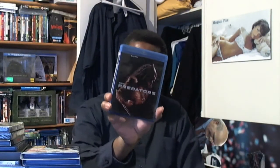And then we have Dumbo, which I actually love. This is a really sweet movie. Then we have Ghost Protocol. We have the steelbook in there somewhere, right there, and then this is the regular Blu Ray. And then we have Predators, which is Robert Rodriguez, a decent sequel after those horrible Alien vs. Predator movies.